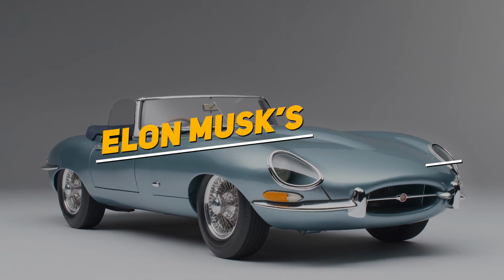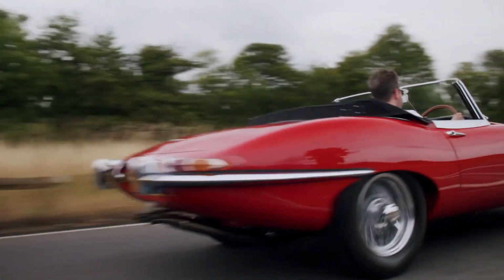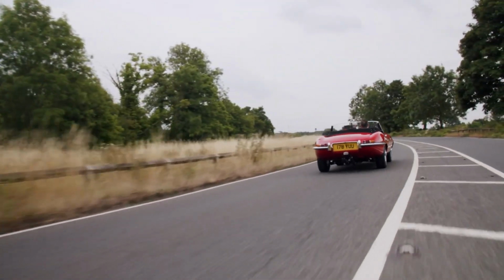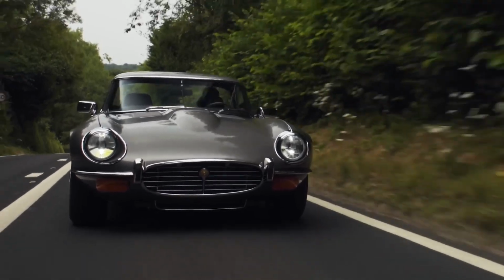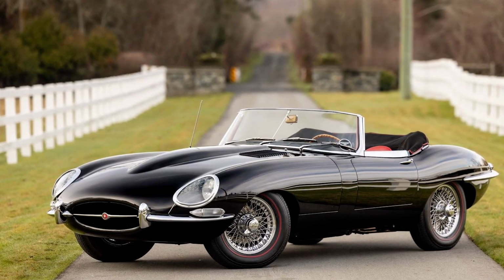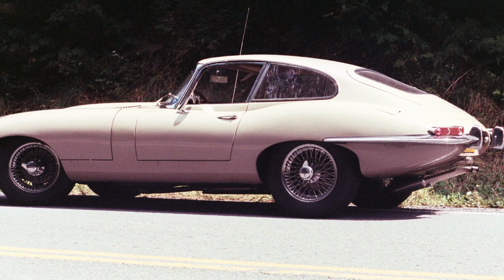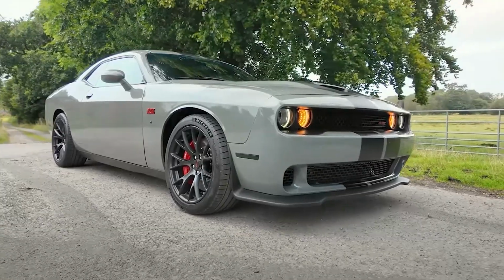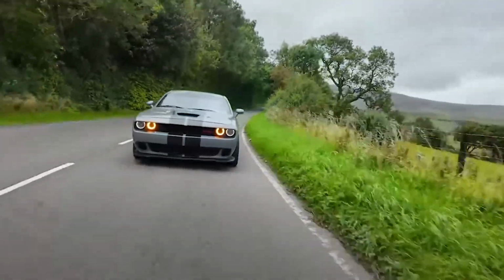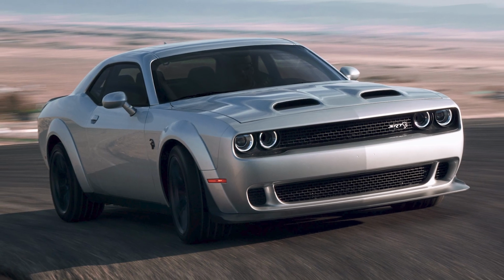Then, there's Elon Musk's Jaguar E-Type Roadster, a car so stunning that Enzo Ferrari himself called it the most beautiful car ever made. If the man behind the name Ferrari says that, you know the car is just crazy. One classy thing about the E-Type is that it has a fully independent suspension, which was unheard of in the 1960s. While American muscle cars like the Dodge Challenger were still wrestling with their solid rear axles, the E-Type was slicing through corners like cake.